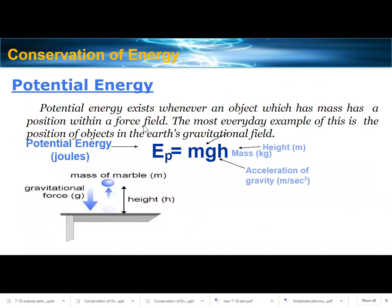So everything has a potential energy, which is based on the mass of an object. And we can look at that in gravity. So the potential energy equals mass times gravity times height.